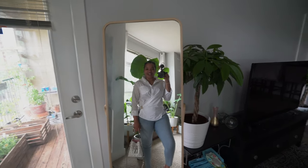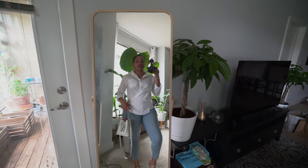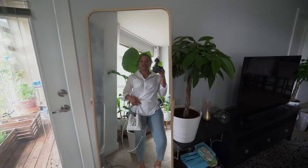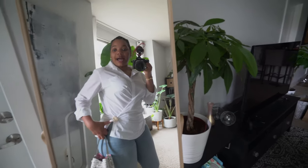Hey guys, today's Thursday, and here's what I'm wearing. Both of the pieces I'm wearing are from The Gap. I showed you guys these pieces in a Gap haul that I did a few videos back. I showed you how this top is a basic button-up white shirt, but you could also convert it into a crossover top. And I got these brooches.